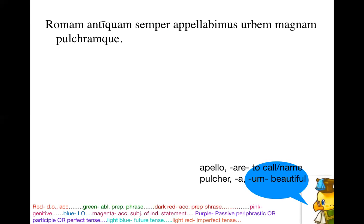Person and number of epalabimus. Braden, is it first, second, or third? First. First, singular, plural. So there's a subject: I, you, it, or we, or y'all, are they? It's first plural, not third plural.